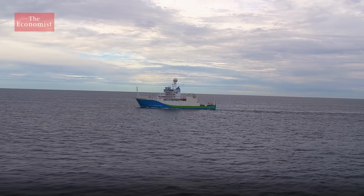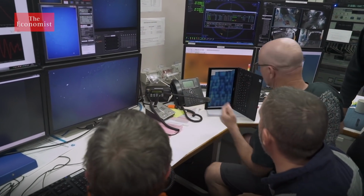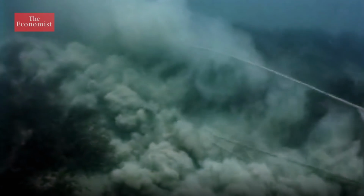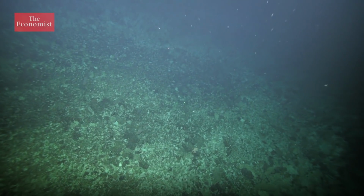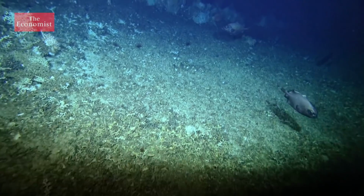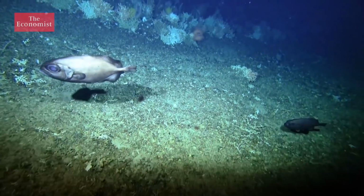But the team is also visiting parts of the seabed that have experienced human contact before, to survey areas that have been damaged by bottom trawling. This method of fishing provides the biggest annual catch globally, but uses vast nets that can literally scrape marine life off the ocean floor. During bottom trawling, the net makes contact with the seabed, and in places where there are vulnerable animals, such as corals, they can be removed.